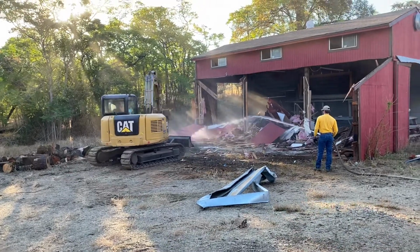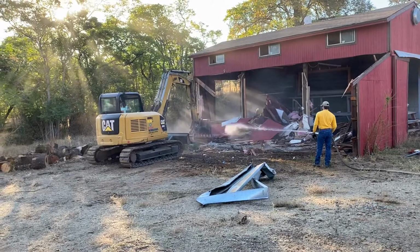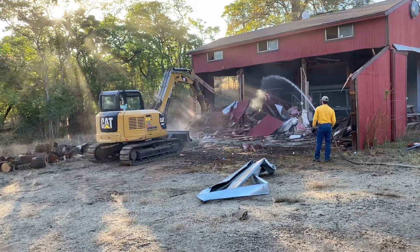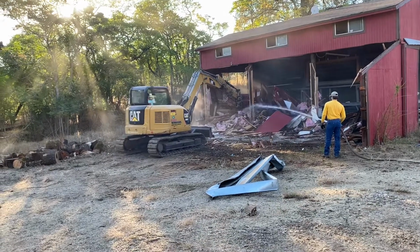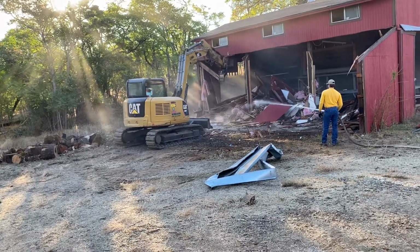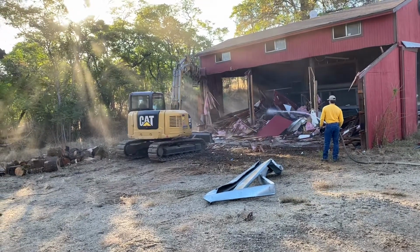Equipment that he's using here is just a Mini X that we have. He does have some bigger equipment, but this one is able to be pulled nicely behind the truck, and so it's the piece of equipment that he prefers to use the most if he can. It makes the biggest profit for us.